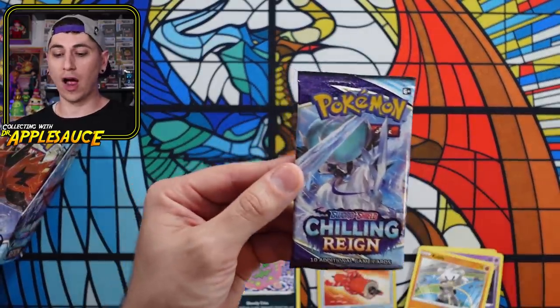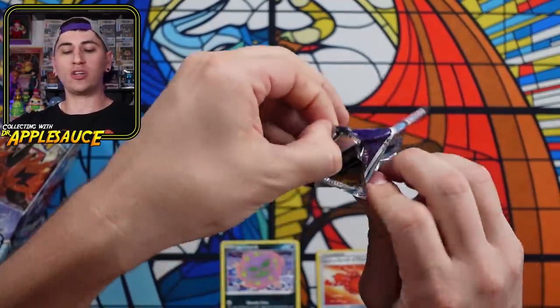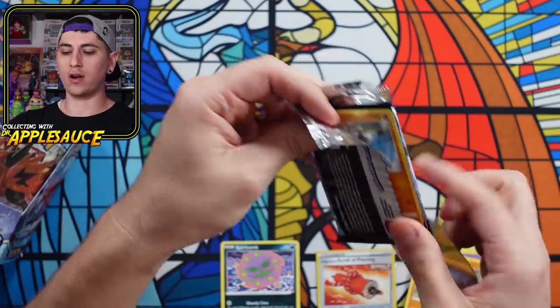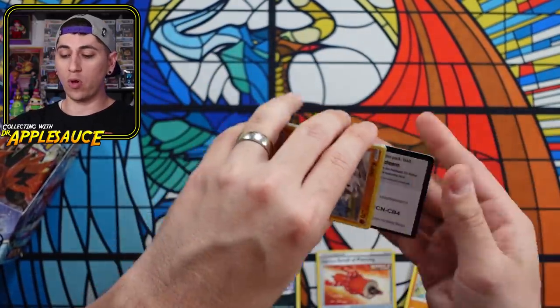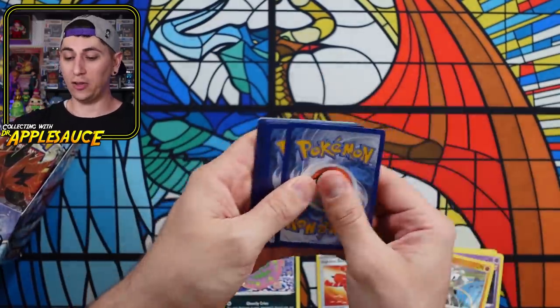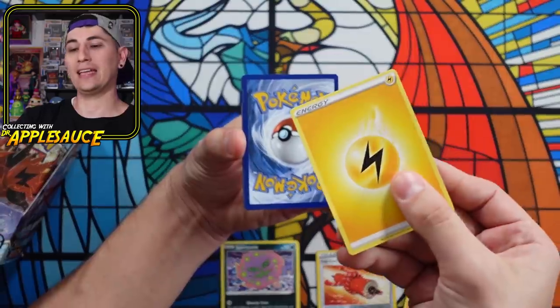All right, we have another Ice Rider booster pack. What do you guys think about Chilling Reign so far? What is the number one card that you guys are hoping to pull? I have seen a few other people open up some packs, and it looks like there are some really good cards to be had and a lot of fun in these booster boxes.